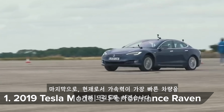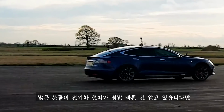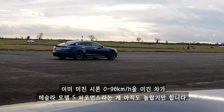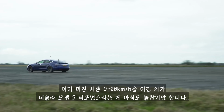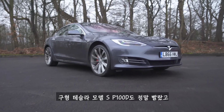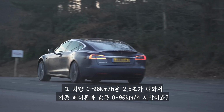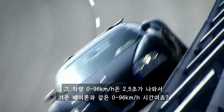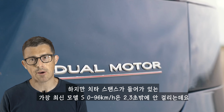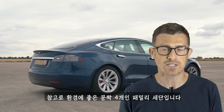Finally then, we come to the quickest accelerating car currently on sale. Now everyone knows that electric cars can be seriously fast off the line, but it's still pretty amazing to think that the car that beat the Chiron's 0 to 60 mile an hour time was the Tesla Model S Performance. The old Tesla Model S P100D was blooming quick. It would do 0 to 60 in 2.5 seconds, so the same as the original Veyron. But the latest model, with cheetah stance, lets you do 0 to 60 miles an hour in 2.3 seconds. That's in a 4-door family saloon that's eco-friendly.